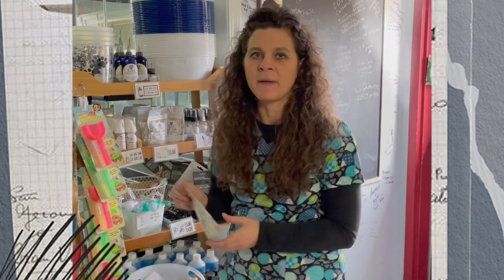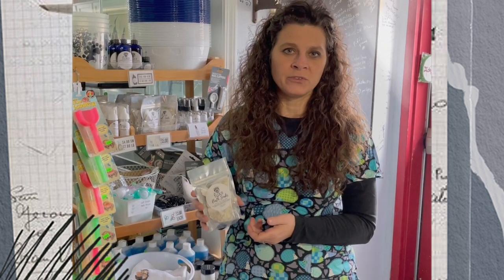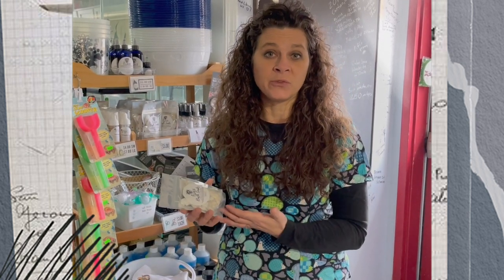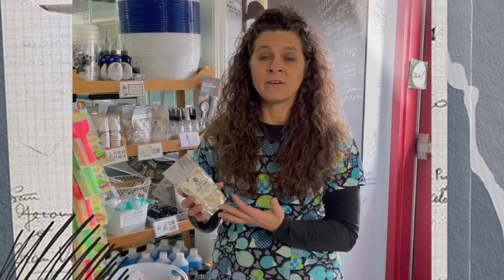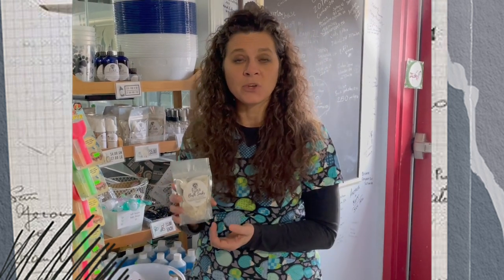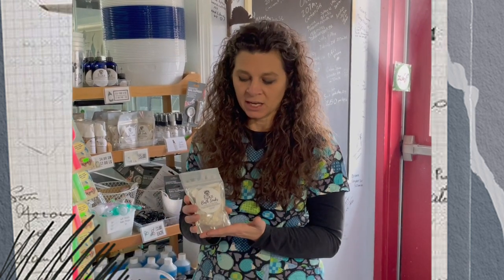Another thing that comes in our bath kit is our bath soaks. We suggest doing a regular bath once a month, but you can do an oatmeal soak once a week. An occasion to do an oatmeal soak is if your hedgehog is starting to have dry skin. You could do that every day or every other day. Our bath soaks come in a 3-pack. So again, to recap, once a month for a regular bath, once a week if you need to do an oatmeal soak.